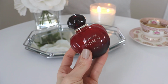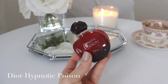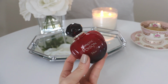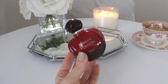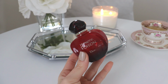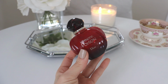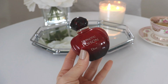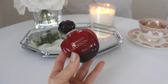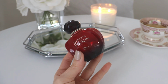Okay, so starting in no particular order, we have Hypnotic Poison from Christian Dior, and this is one of my favorite all-time fragrances. I used to wear this pretty religiously about 10 years ago. This was my signature scent. I went through 2 full bottles of this perfume, and this is almost like an incensey, very cozy, powdery, almondy vanilla fragrance. Most people know what this smells like, and this is one that I've had for so long in my collection, and I've worn it so much that I'm actually a little bit sick of it. But every time I wear this fragrance, I'm reminded why I like it so much.